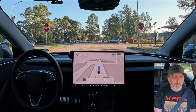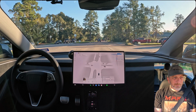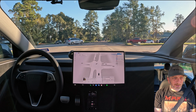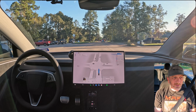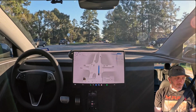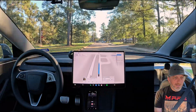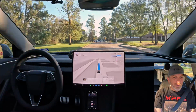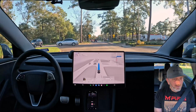All right, coming to a four-way stop. I'll put a pin in that for a second. Come to our stop. Wait our turn. I think they're trying to figure out where they are in their turn as well. And we go. And we go at the exact right time. It was a little bit cautious there, so we left at the exact right time for that four-way stop.